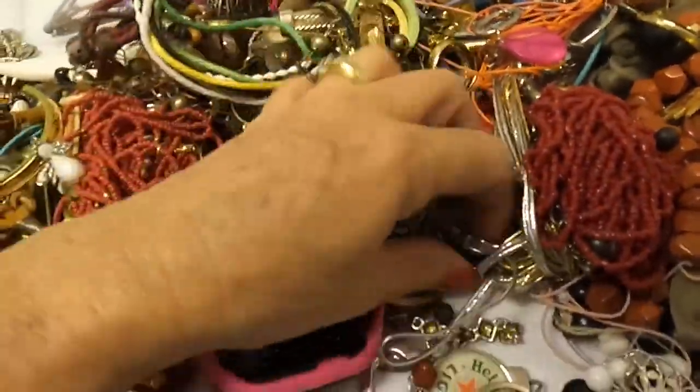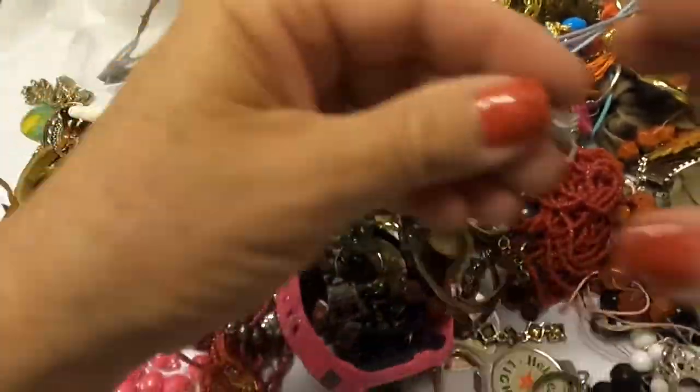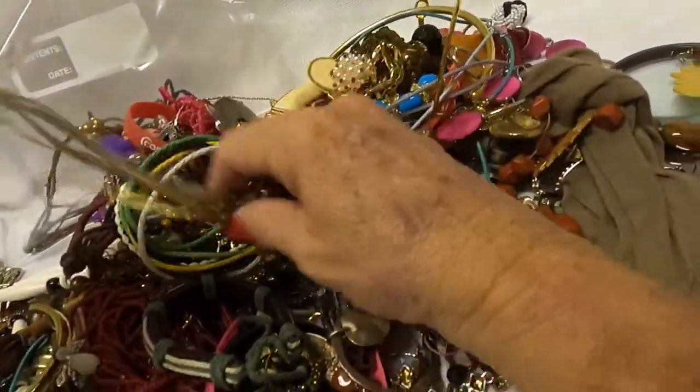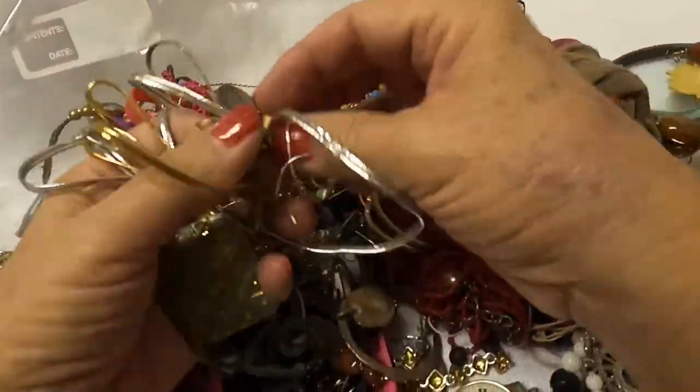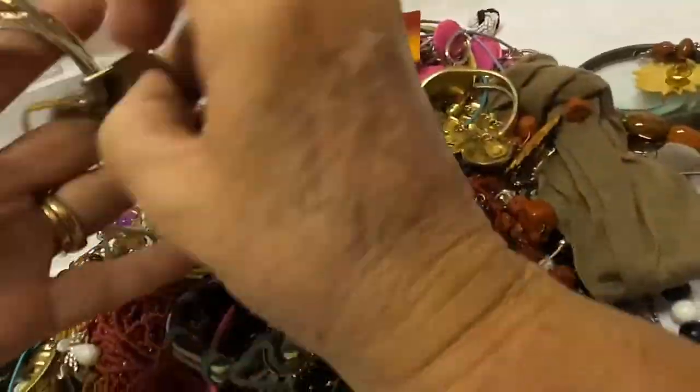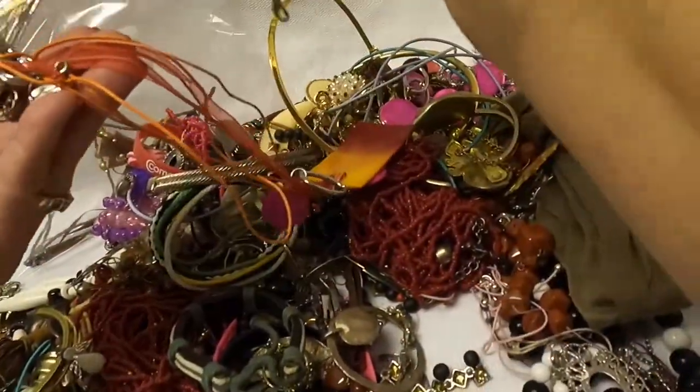So I think I'm just going to grab all the gold looking stuff first. This kind of reminds me of a Chico's necklace. It is really tangled up too. Doesn't say anything on it.